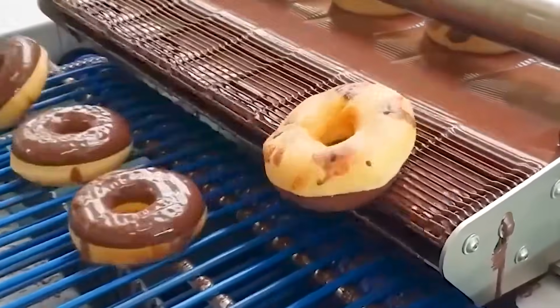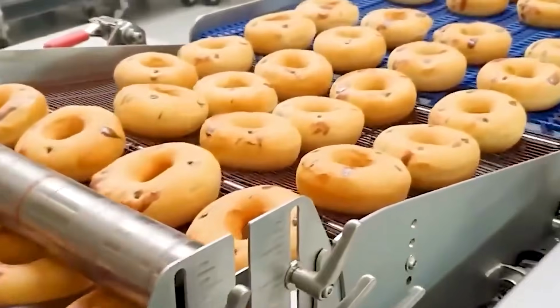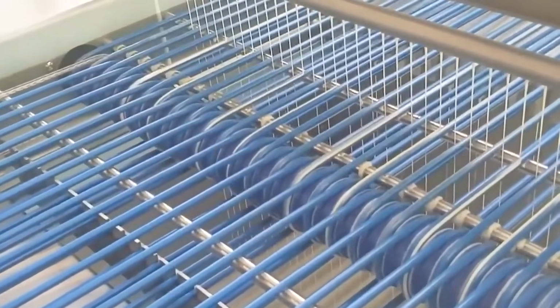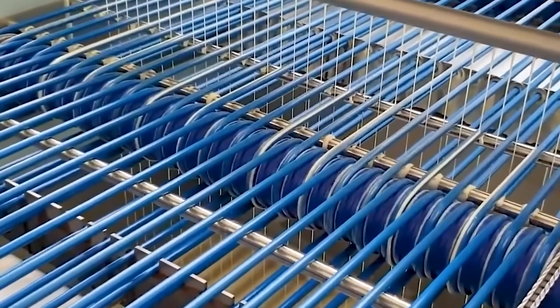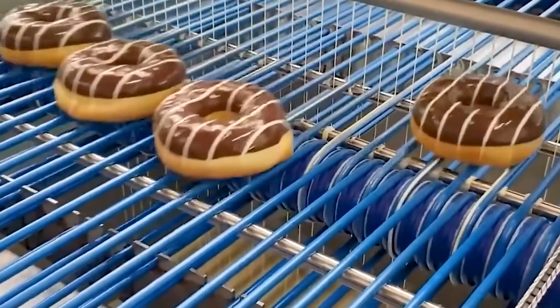Here, high-speed cameras, sensors, and human inspectors work in tandem to identify deformities, glaze coverage issues, or structural flaws. Any donut that doesn't meet the company's stringent standards is diverted and discarded or sent for animal feed, depending on local regulations. Now comes the packaging process.